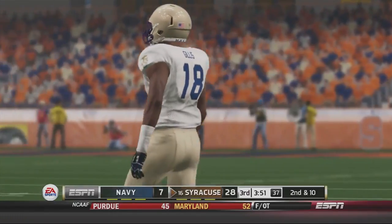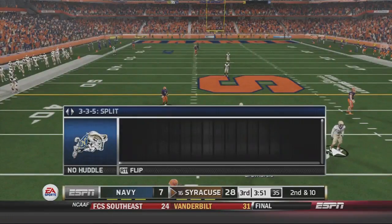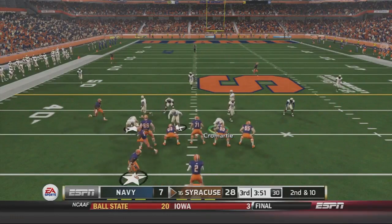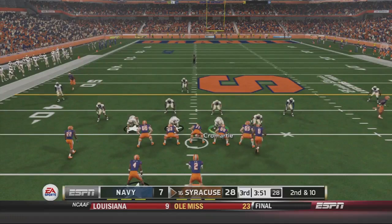Incomplete pass. Second and 10. Still on the 34. We're going to see some no huddle here. The wide receiver, if he's smart, will come up to that quarterback, tell him to forget about it. Let's move on to the next play.